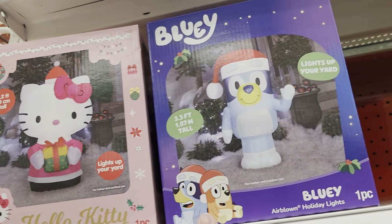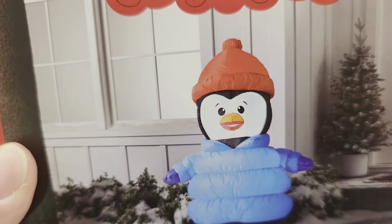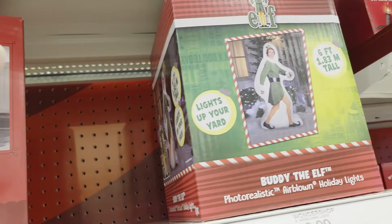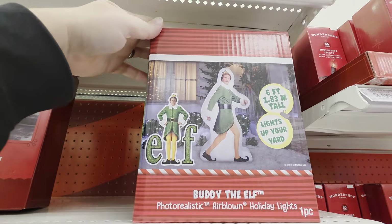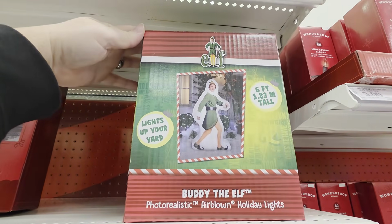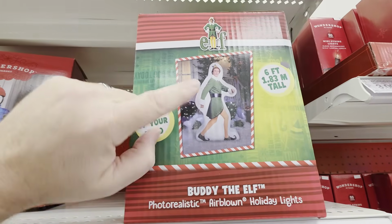Hello Kitty inflatable, Bluey inflatable. Look at this guy. Inflatable penguin, and I love his hat and his coat. And look at this one here. Buddy the Elf. That is 6 feet tall. I actually bought the Buddy the Elf animatronic from Home Depot last year, and the eyes are so creepy looking. I should have just bought this.